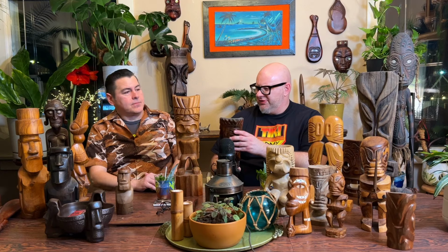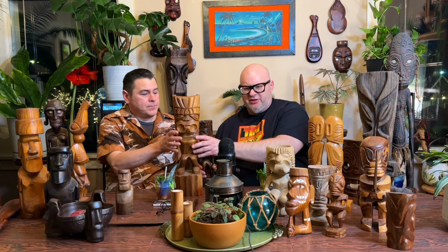And these are all for Hawaiian. Correct. Island tikis. Yes. And there's always a misconception that a lot of people have when they get into tiki, that they think it's just Hawaii, but it's not. That's just one part of Polynesia. Right. But usually Hawaiian tikis are going to look kind of like this. There's going to be the big open mouth, and usually some kind of a headdress. Mm-hmm.